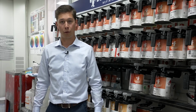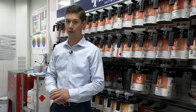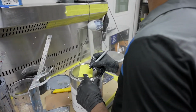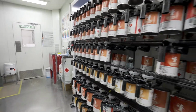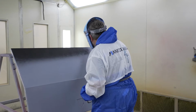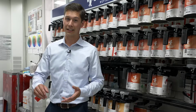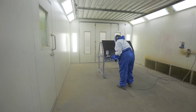We're in our paint mixing room here. It's the third process, so once it's finished in the production, it comes down here and we coat our canopies with an automotive grade two-pack paint finish. The great advantage to painting the vehicle bodies is it allows you to colour code it to the vehicle colour or do it in whatever colour you choose. And the other advantage is it gives you the opportunity to add vehicle signage.